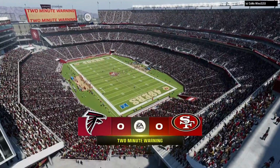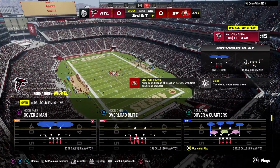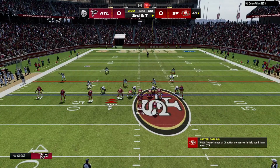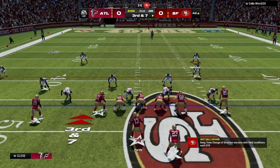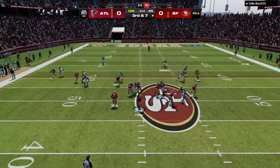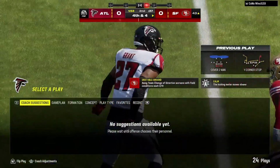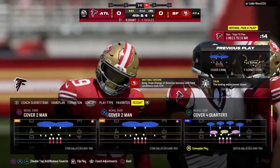2 minutes on the clock in what's been a scoreless first half. And they'll need the 39 here for a first. This is 3rd down. Shotgun now with Purdy. Back to Deebo Samuel for consecutive catches. And just 3 yards on the catch there. He couldn't get away. And that'll bring up 4th down.